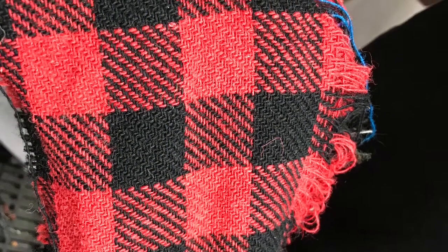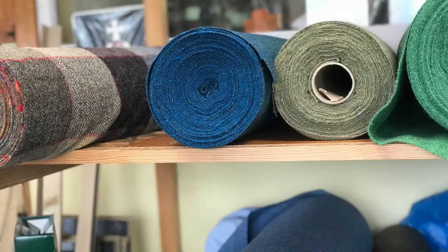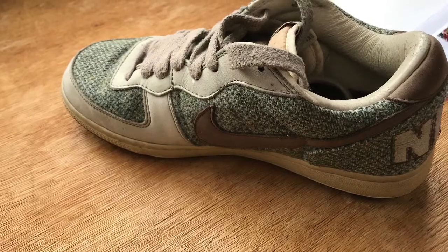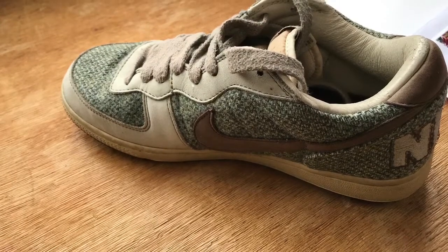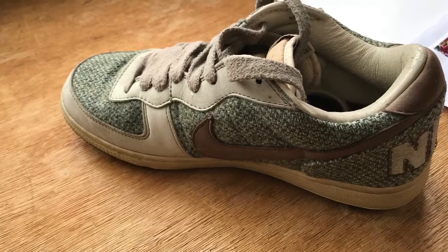And this was a remnant of wool, a beautiful pattern of red and black that he had on the floor. But here are the big rolls of wool, and he was actually commissioned by Nike to use some of his wool in a shoe that they created.